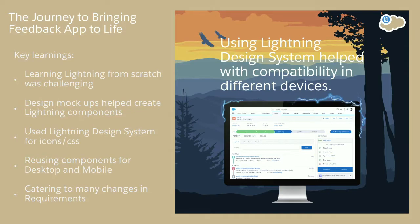And the second one was we had mock-ups prepared by a designer, which was really helpful in our case because we had an end goal in mind. We knew how the UI was supposed to look, so we were able to jump right in and start developing. So that was useful.